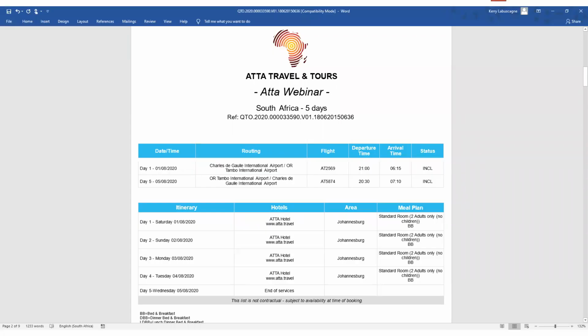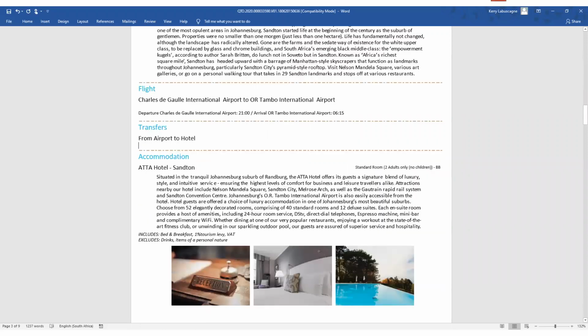Our laid out program can be downloaded directly from the system, either as a Word document or a PDF format, and it can also be pulled directly into Where To. The descriptions and pictures make for a very aesthetically pleasing program, which will have your clients very excited to depart.